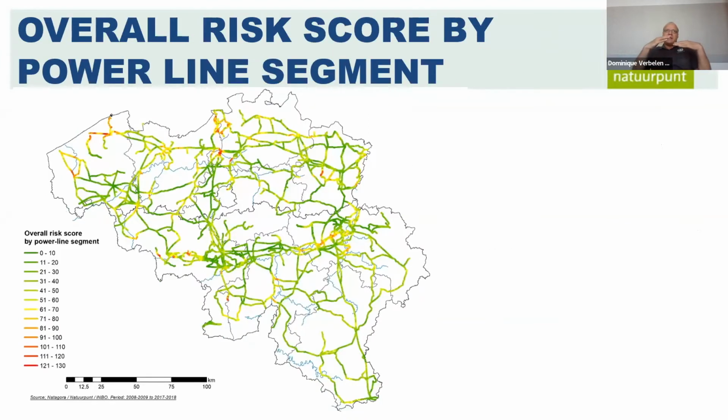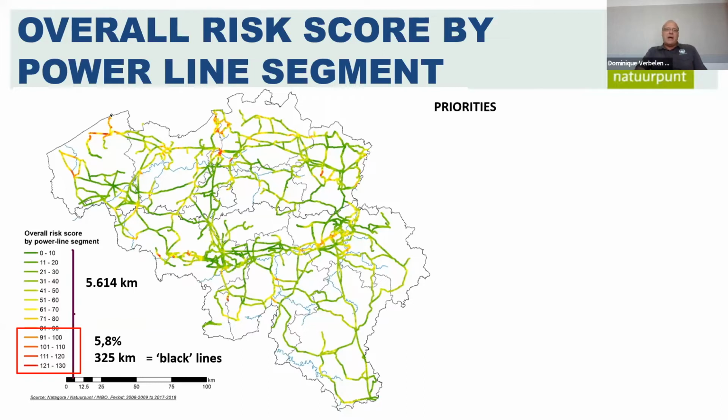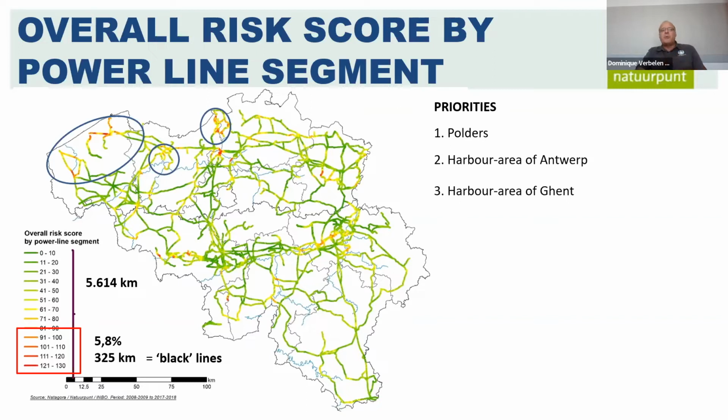What you see here is that risk map, the previous map, we made an overlay with the existing grid of Elia, and this shows the overall risk scores by power line segments. So in total, the grid of Elia holds 5,614 kilometers, which is quite a lot, but actually only a very small percentage of 5.8%, being 325 kilometers, turned out to be highly dangerous. Like Erik said, it's very important to focus on those black lines, on those most dangerous lines. So these were the black lines, which made it easier at least for Elia to prioritize on the polder area, the harbor area of Antwerp, and the harbor area of Ghent, along with some major river valleys. These were the most risky areas of the total grid.